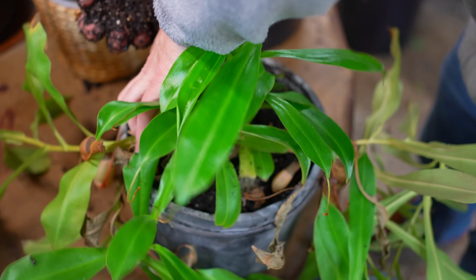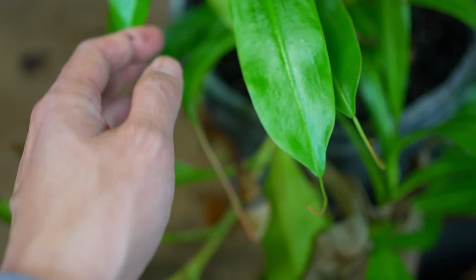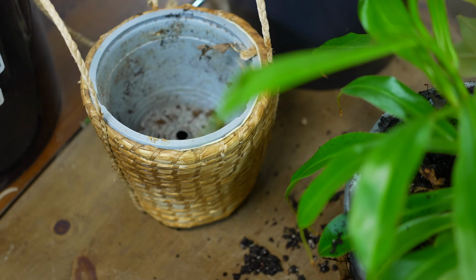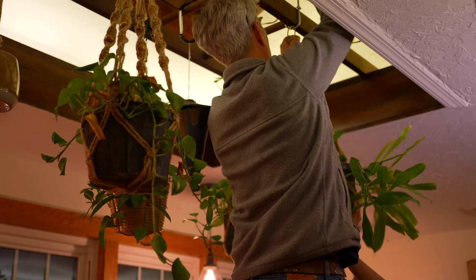Little pitchers that fill up with water and it attracts. So look at this. This is the pot it was in. It was root bound and it wasn't getting any nutrients. Whoa!